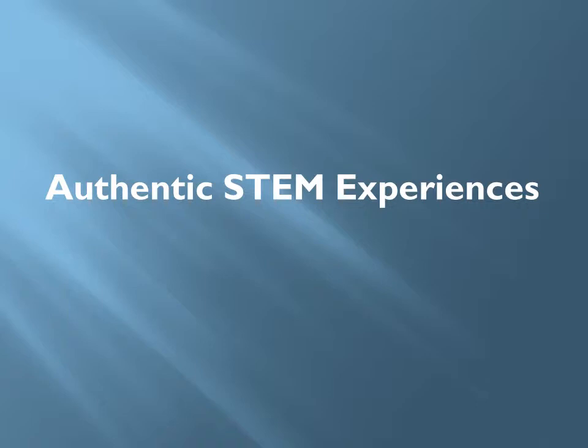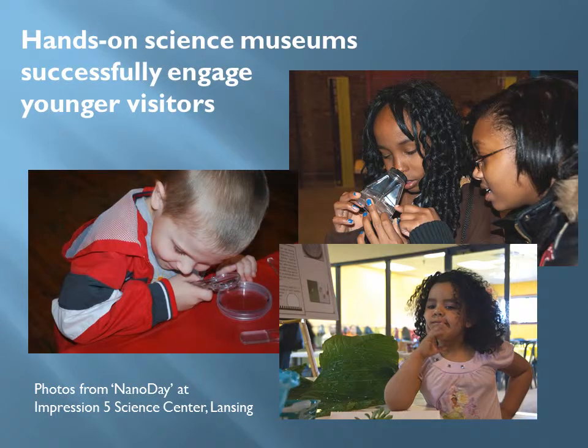And finally, the authentic STEM experience. We need to get those authentic STEM experiences in place for our students today to keep them engaged in STEM, keep them engaged in thinking about innovation and working together. And that's one of the things that hands-on science museums have been doing for many years very successfully.